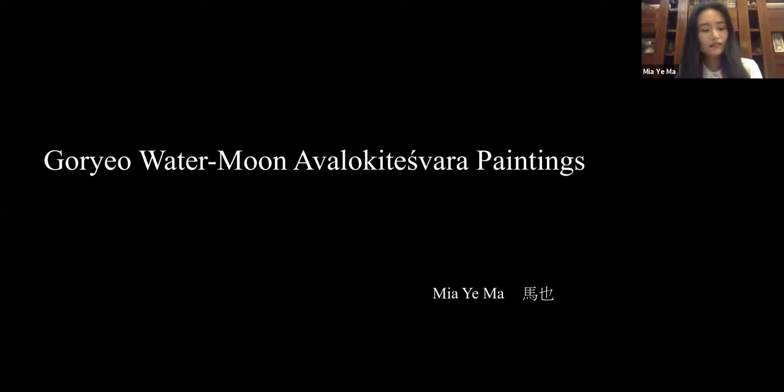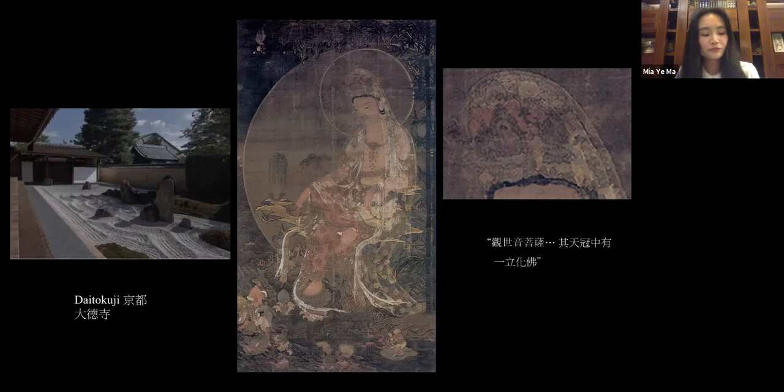So let's start. In the collection of Daitokuji in Kyoto, a scroll of silk painting with polychrome ink and lavish use of gold, measuring 227.9 centimeters in height and 125.8 centimeters in width, presents a stunning icon of a haloed Avalokiteshvara. The figure Avalokiteshvara is normally identified by the sitting Buddha on the crown. As the sutra says, 观世音菩萨其天观中有一粒化佛.